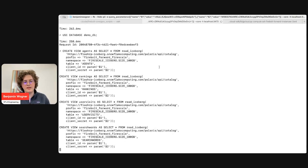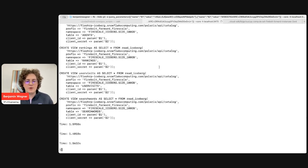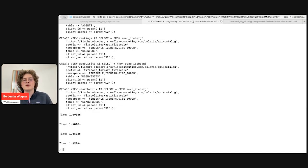And as I run the create view commands, you can see it's taking a bit. We want to make sure that when you create a view with read Iceberg, everything will actually work once you query it. So the create view command here actually resolves the read Iceberg table, makes sure that the Polaris table exists, and then sets everything up in the background.